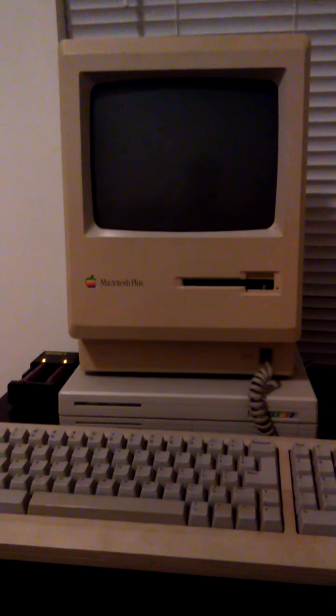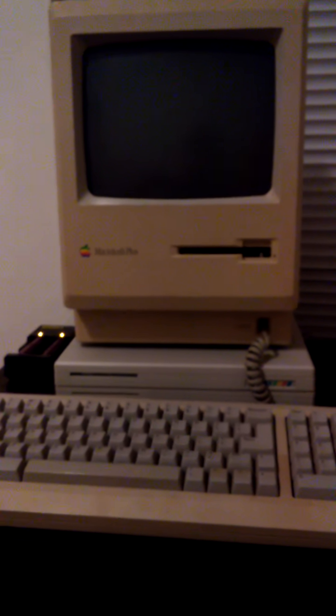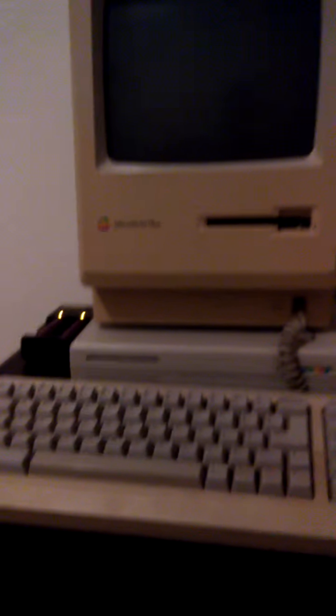Another All About Macs, and today I have a very special treat for you guys: a Macintosh Plus with an external hard drive, keyboard, and mouse. So, I'll give you a little backstory on this computer.